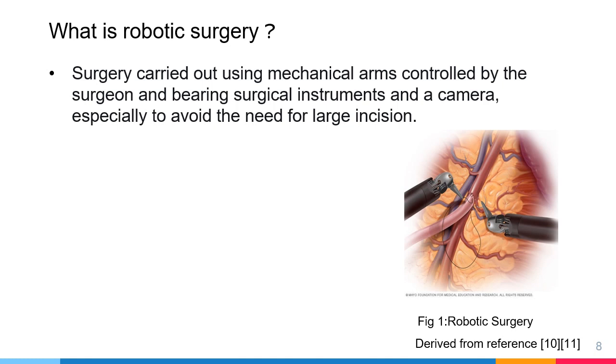Robotic surgery also provides several advantages over traditional surgery, including greater precision, smaller incisions, less blood loss, shorter hospital stay, and faster recovery times. Robotic surgery is commonly used for procedures such as prostate surgery, gynecologic surgery, and heart surgery.